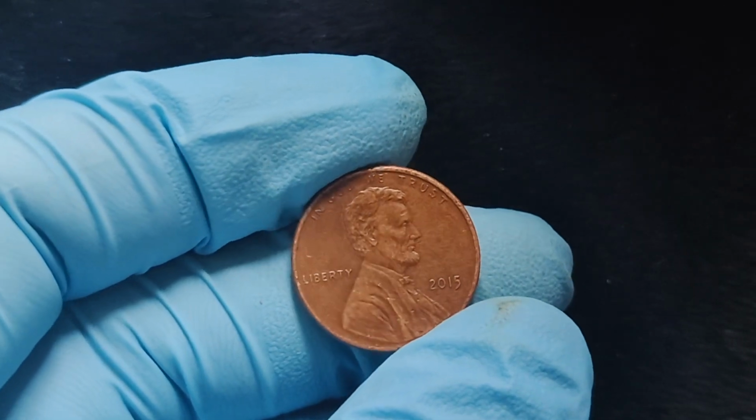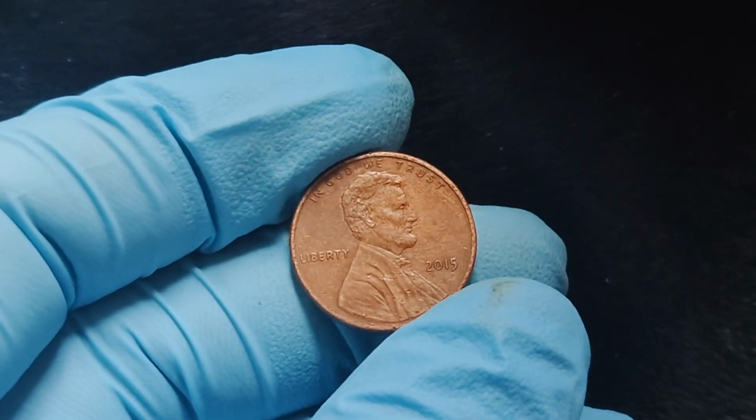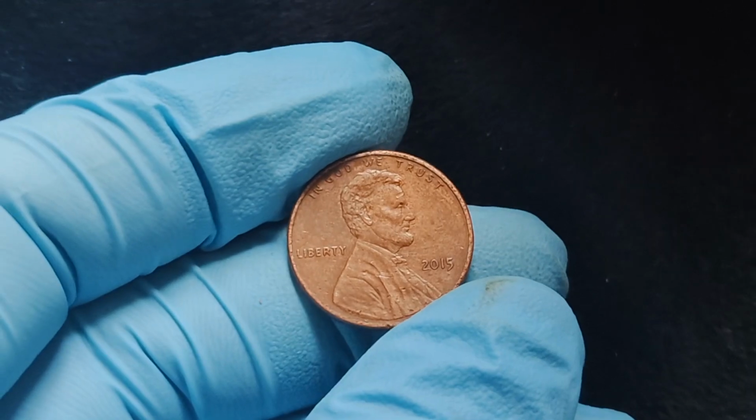I remember finding my first rare coin. It was this old buffalo nickel, and I swear I spent hours just staring at it like, what in the world did I just find? It's those moments that keep us collectors hooked.